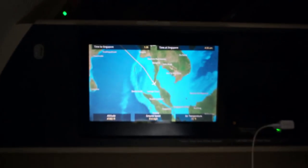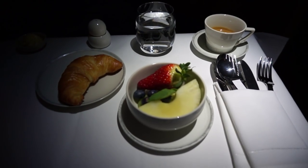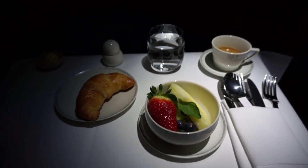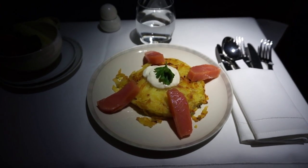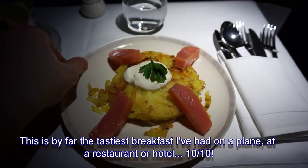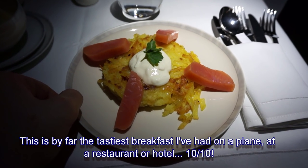And here's my breakfast with fruit and croissant. The highlight of this breakfast you're about to see in a few seconds. Swiss Rosti with Baltic salmon. I was really impressed when I saw it. The Baltic salmon was so fresh, it just melted in your mouth. The potatoes were not dried out, they were perfectly cooked.